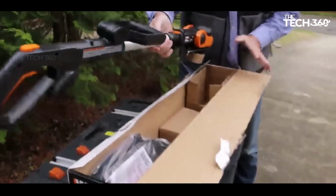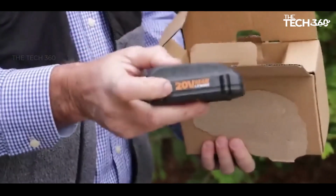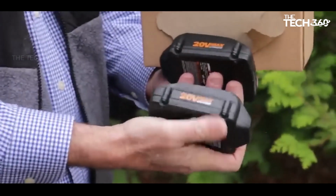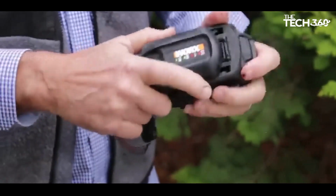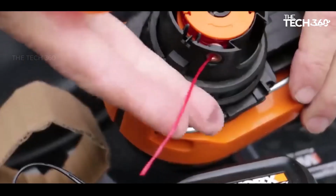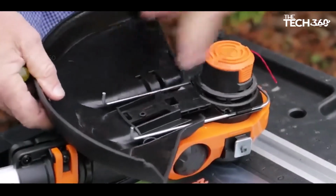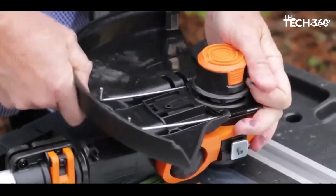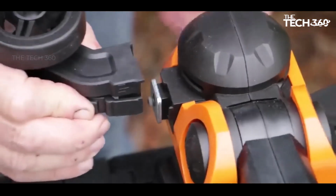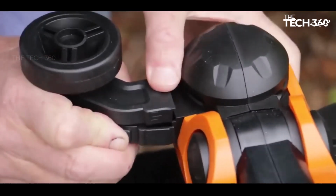The Works PowerShare feature sets this trimmer apart, as it is compatible with all Works 20 volt and 40 volt tools, outdoor power equipment, and lifestyle products. This means you can use the same battery across multiple Works tools, providing convenience and cost savings. The Works cordless string trimmer and edger comes with two powerful and lightweight 20 volt PowerShare Max lithium batteries, which can be used with other tools in the Works PowerShare family.